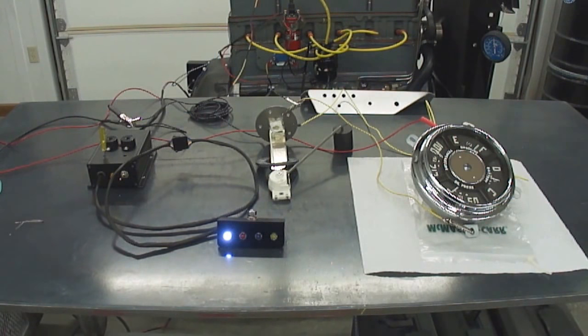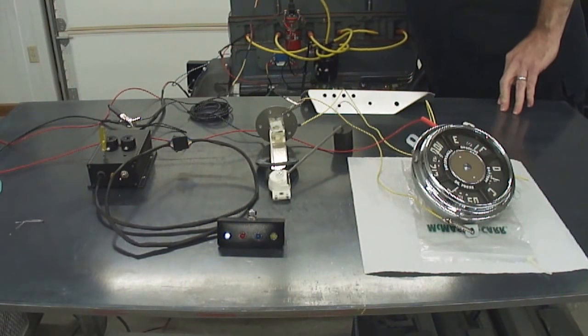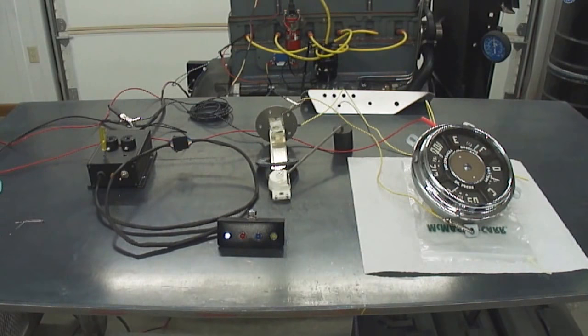Okay, notice how it's still on. Now watch this. Okay. So, that dimly lit light is important because it tells you that your alternator is charging just fine. If it was bright like you saw before, you would see that it was not charging properly.